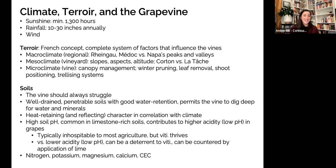The microclimate is the climate of the vine, and this includes how we manage our canopy, how we prune during the winter, how we remove leaves as we approach the harvest season. Why would we remove leaves? Usually in cooler regions, it's to help assist with airflow, usually in maybe a wet year. You don't want to remove leaves too early, because if it gets dry and warm, you expose your grape to sunburn. So leaf removal will usually be done close to the harvest when you want to make sure that you have healthy grapes that aren't beginning to rot.